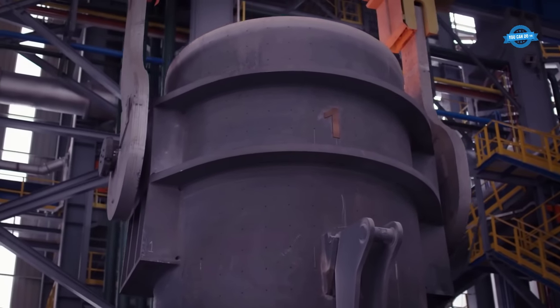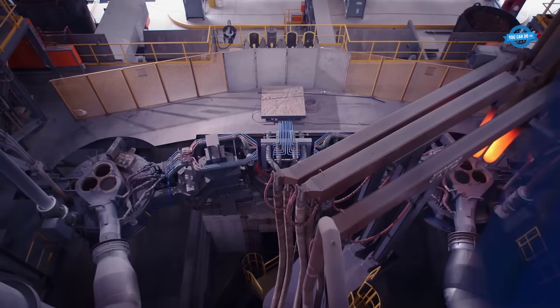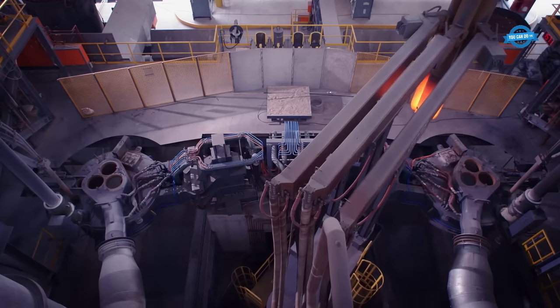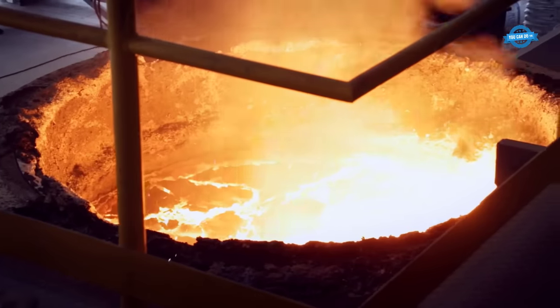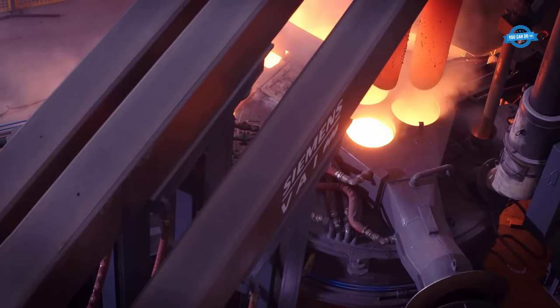Furnace operation. As the materials melt, they form a liquid pool at the bottom of the furnace, known as the bath. The Quantum EAF is designed for pure flat bath operation, minimizing disruptions and flicker. This stable operation is crucial for maintaining product quality.